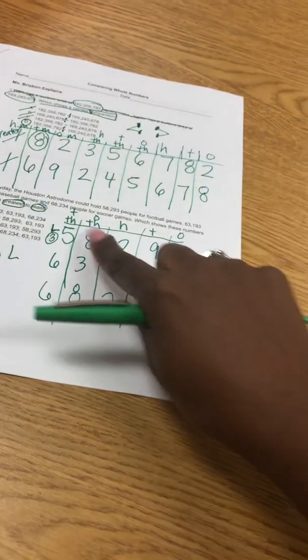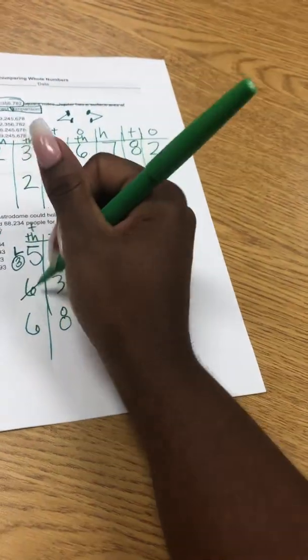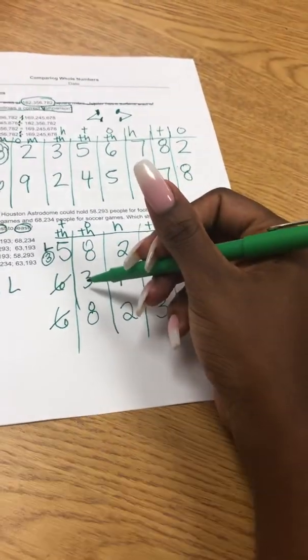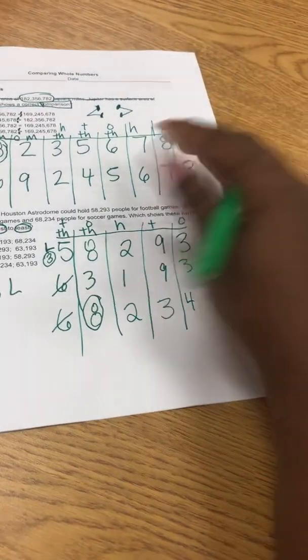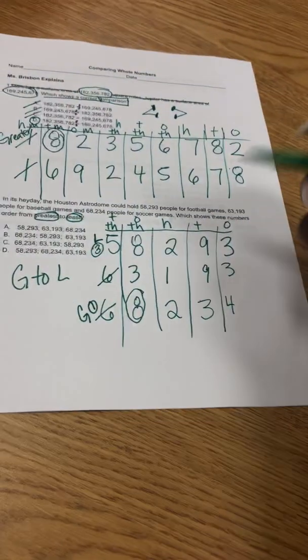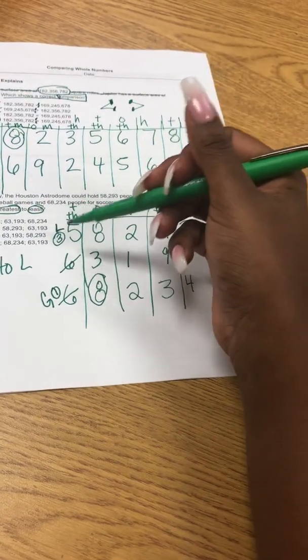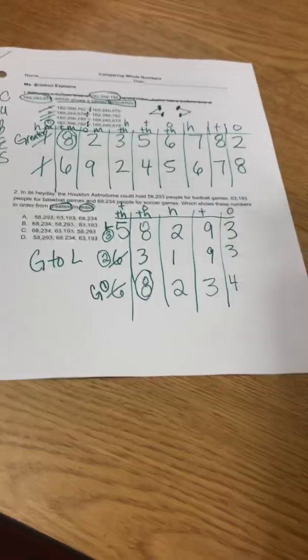So now that I've already given this number an order, I can just look at these 2 numbers. The 6s are the same, so I'm going to cross them out. And then I look at the 3 and the 8. I see that this 8 is greater, so that tells me that this number at the bottom is the greatest number and will be number 1 in my order because I'm going from greatest to least. Since this is number 1 and this is number 3, this has to be the second greatest in my order.